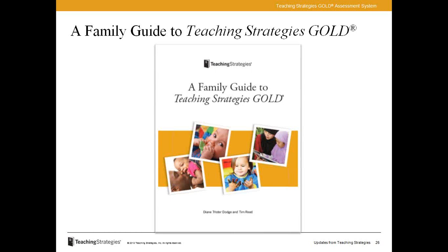We also are going to have a family guide to Teaching Strategies Gold, and that's going to be available this summer. So we spoke to programs that were using the family feature and Family Central, and really just a lot of the families wanted some more details about Gold Online. What should an observation look like, and then really kind of making sure that they have full understanding of the Family Central piece as well.